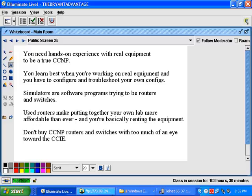Now, before we get into more details with that, and yes, I do get animated about this, I want you to put your hands on real Cisco equipment and become a real Cisco engineer. I want to shake your hand one day and congratulate you on your CCIE or your CCNP. If you want to stop there, that's fine.